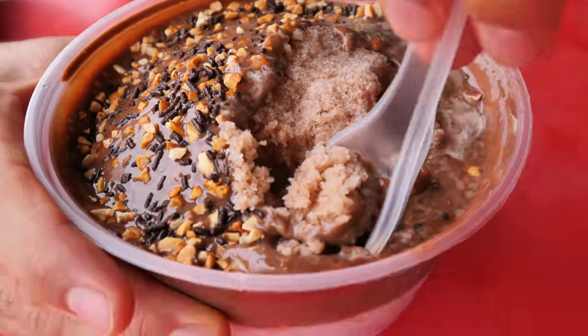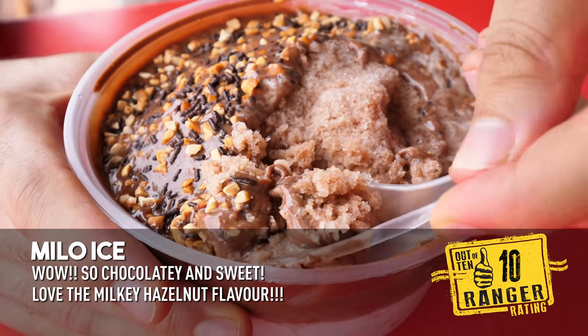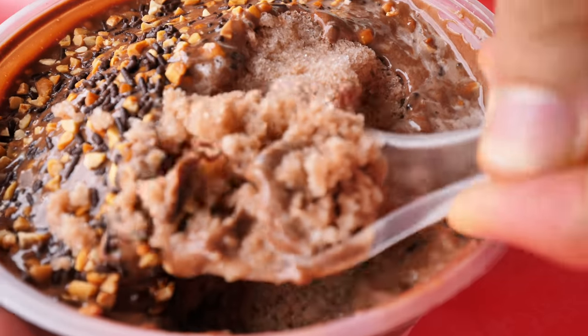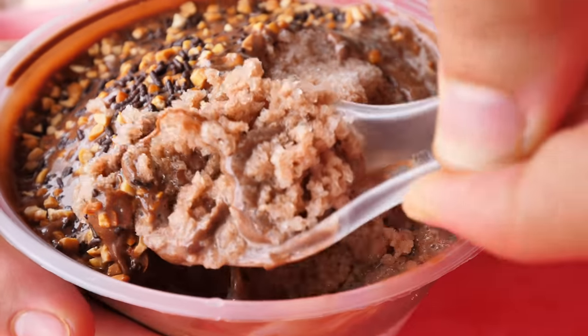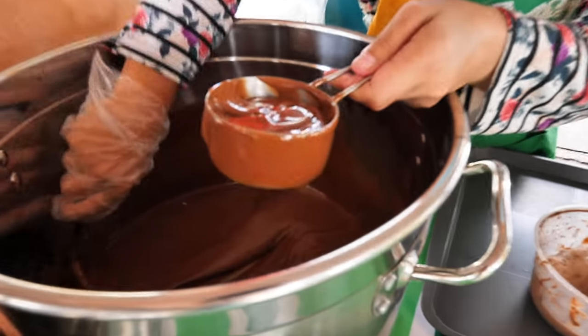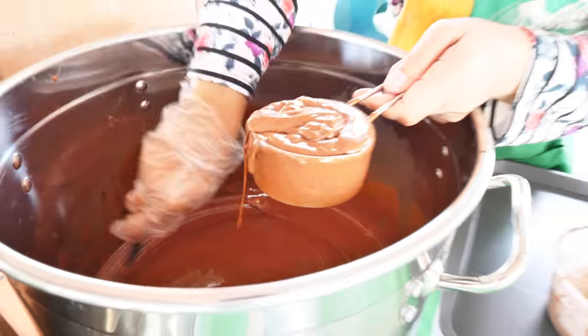Wow, it is sweet. It's like an upgraded chocolate syrup. You definitely taste hazelnut, the peanut, the chocolate sprinkle, and that ice makes it very refreshing. Can I add some on, please? It's so, so sweet. Sangat manis.